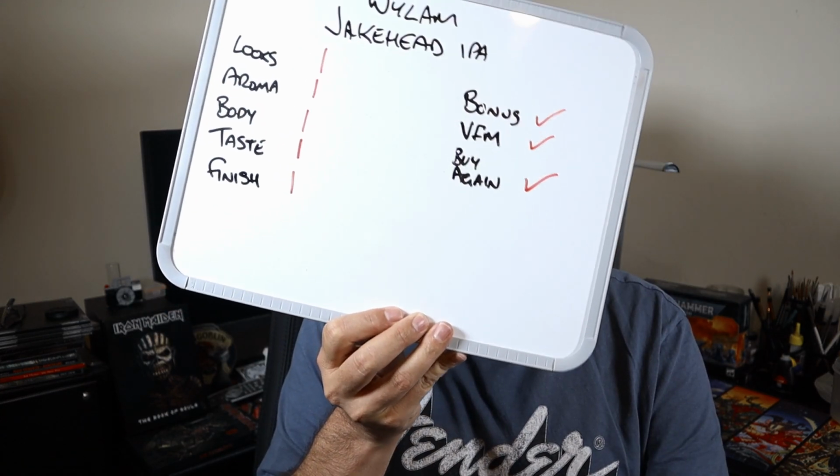Bonus point, is it the best IPA I've had this year? It's one of. It's one of. There's no two ways about it. There's a reason, like I say, it's stuck around for so long. I'm going to give it the cheeky bonus point because it's that good. And beers that are sticking around don't stick around for no reason. Bad beer goes the way of the dodo. Good beer sticks around, and this is a damn good beer because it's got all the points.